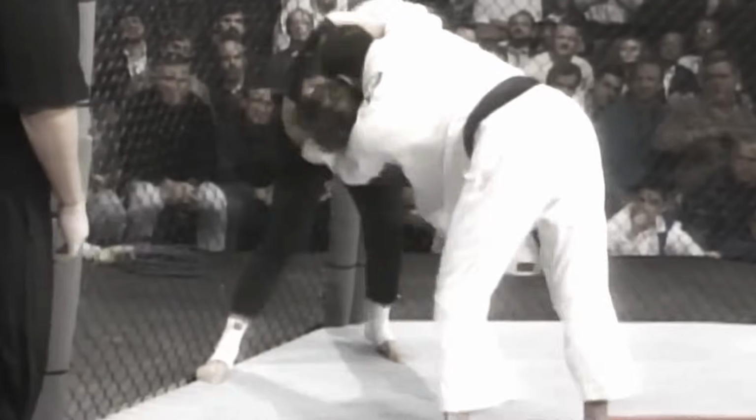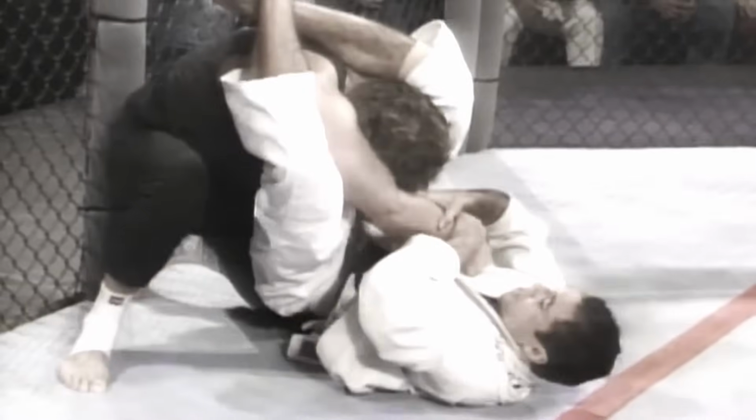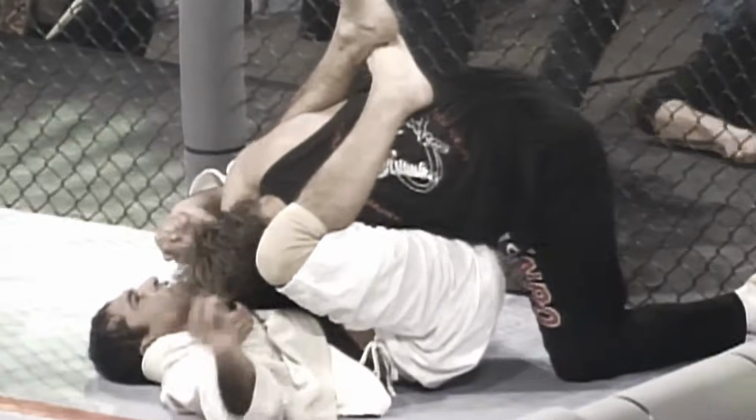That's it. Beautiful, beautiful technique by Gracie. The takedown. See how he blocked that punch? You could see him grab Hackney's wrist, block that punch. And he's looking for openings. There's not many people who can lay on their back and be offensive. That was actually earlier in the fight.